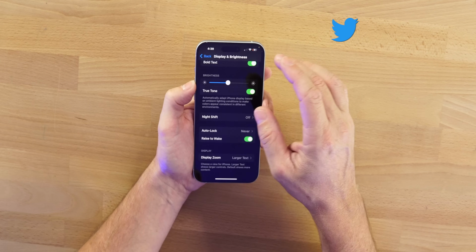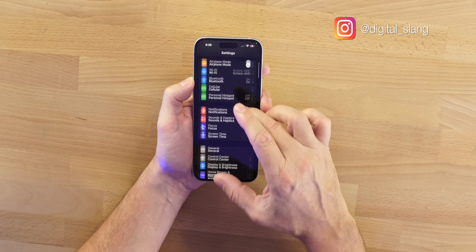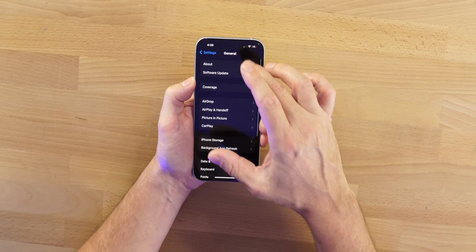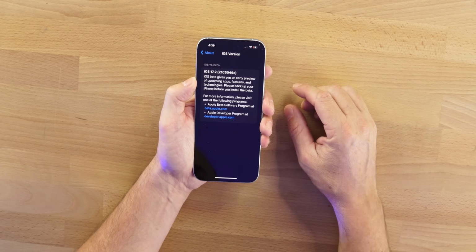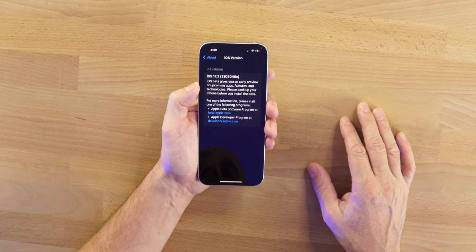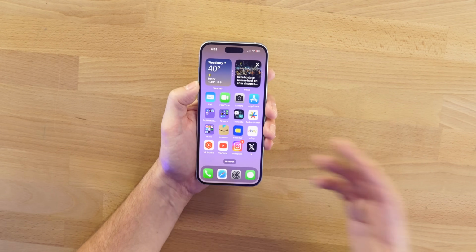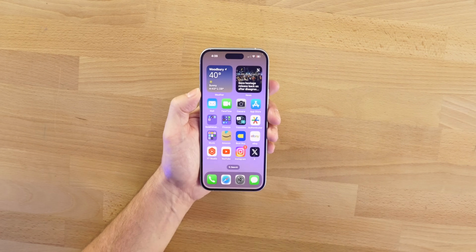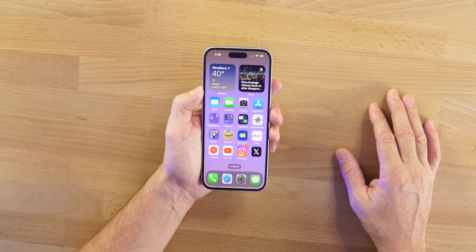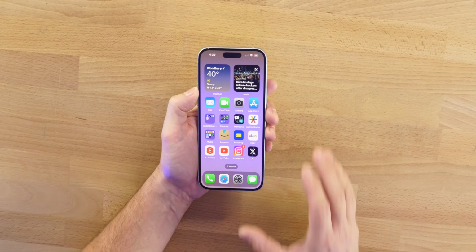I haven't had any issues on here, and I'm using the beta, and I am in, I think it's iOS 17.2 right now. Yeah, we're on 17.2 right now. And I really haven't had any issues, no bugs on here at all. It has been very smooth. And right now I'm just trying to think of something that may have occurred over the last few months using this device. I don't really remember any bugs that I've experienced on this device.